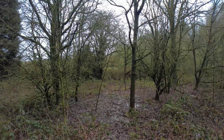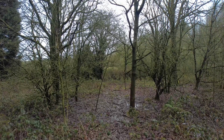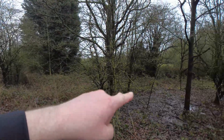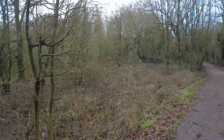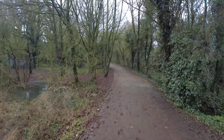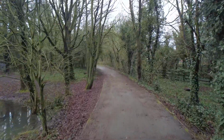Right, I've stopped the, excuse the background noise, I'm right next to the motorway, but I've stopped the time lapse. The track bed would have come through this way, over there. You can see it's quite overgrown and muddy. I've already been over there, there's nothing to see. So instead, we'll have a look at what we can see and what is in situ.